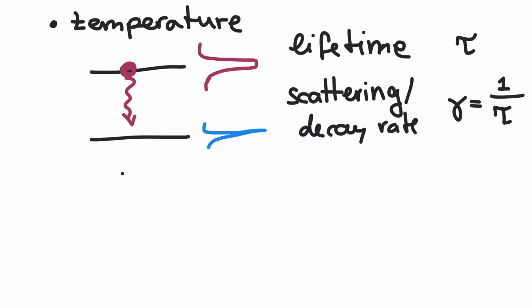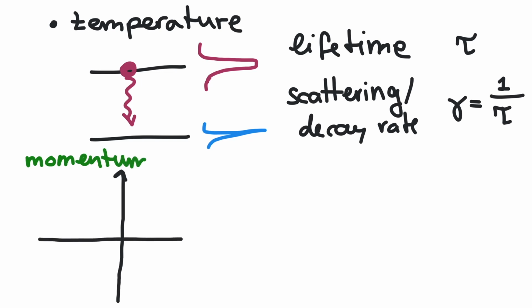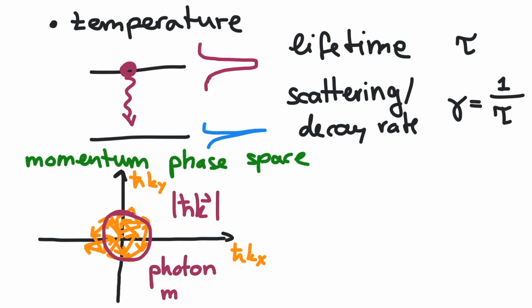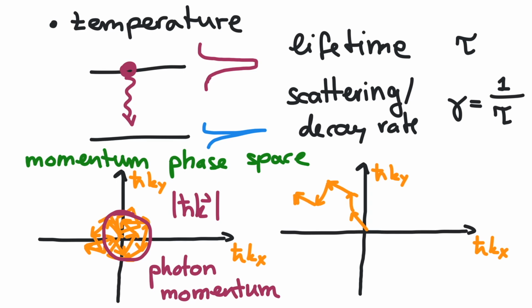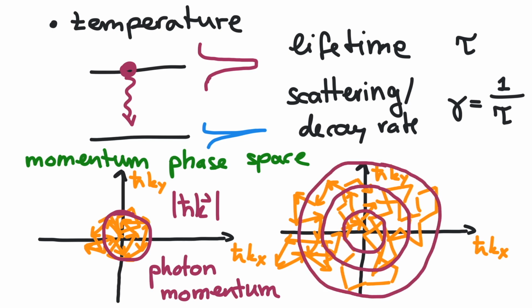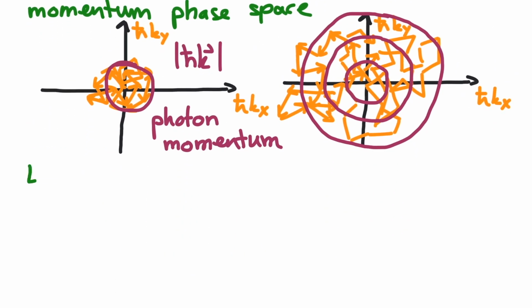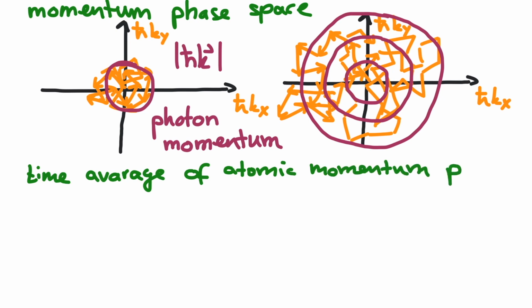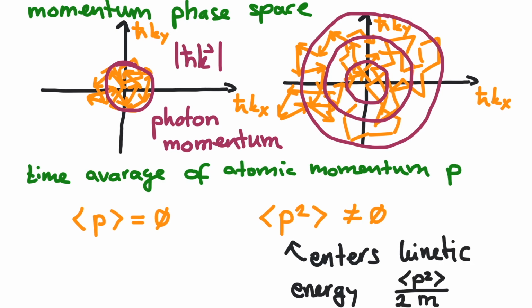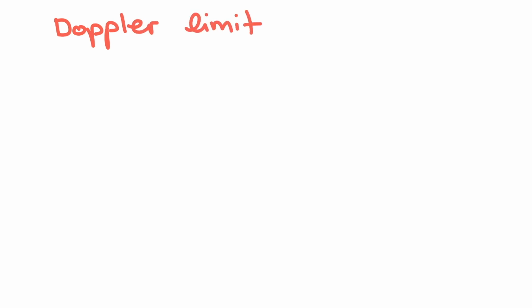Once the atom is completely still, it will randomly gain momentum due to the absorption and emission process. You may imagine this as a random walk in momentum space around the origin. If the lifetime is short, photons will scatter quite often with the atom. Each time, a photon momentum is transferred. In this case, the random walk in momentum space often gets carried away from the origin by many photon momenta. Although the mean momentum still averages to zero, the mean of the square momentum, which actually enters the kinetic energy, is large. The lowest temperature we can reach is called Doppler temperature or Doppler limit.